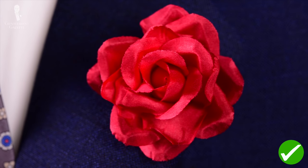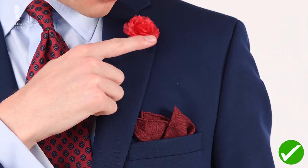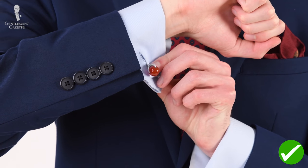rose. Boutonnieres aren't commonly worn by most men these days, so you'll definitely stand out a bit if you try one. But if you've got one that's working harmoniously in your outfit's color palette, it's going to look all the more smart. You could also wear red cufflinks, as I'm doing here.